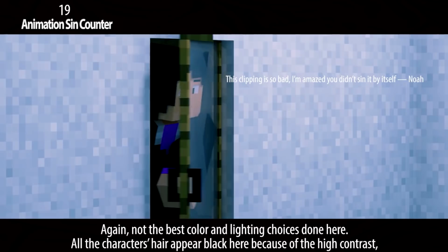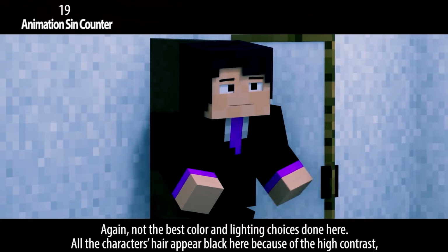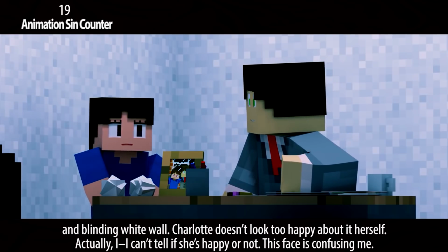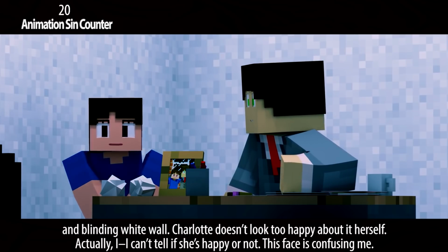Again, not the best color and lighting choices done here. All the characters' hair appear black here because of the high contrast and blinding white wall. Charlotte doesn't look too happy about it herself. Actually, I can't tell if she's happy or not. This face is confusing me.